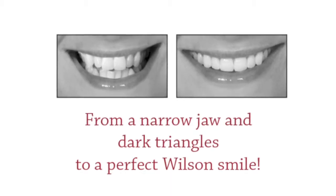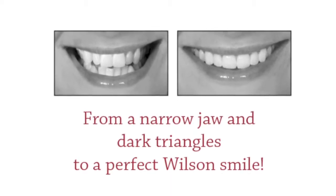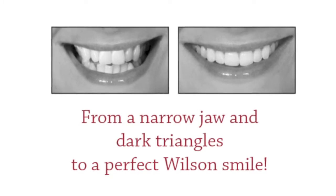You know, a narrow jaw causes lots of problems. Not only does it cause dark triangles or dark corridors in a patient's smile. If you smile broadly and you look at yourself or you look at your child, you can see dark corridors in the smile. Not only does it cause that because the jaw doesn't fill out the smile, but it causes lots of other problems. One of the most obvious problems is that it causes upper crowding. So the teeth are crowded because the jaw isn't wide enough to house all the teeth.